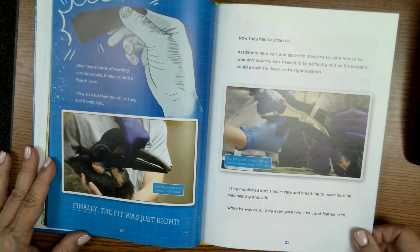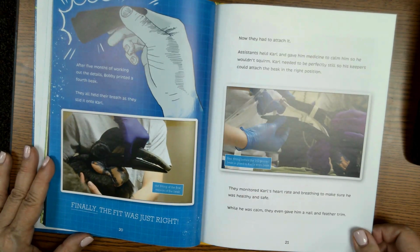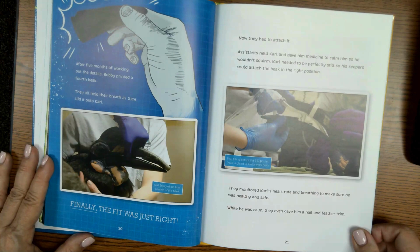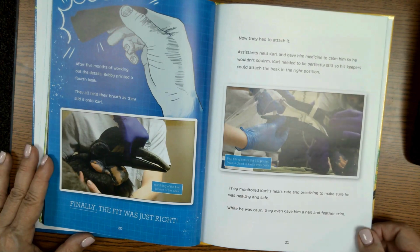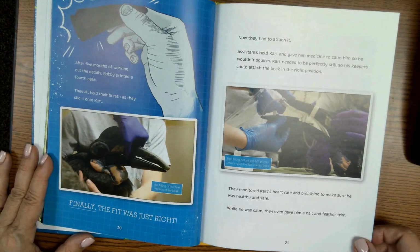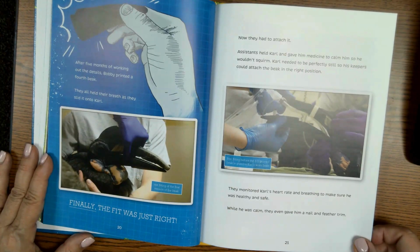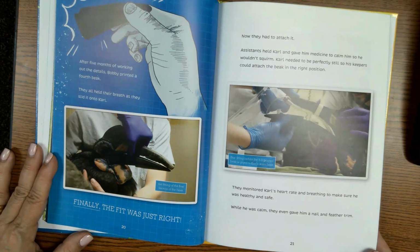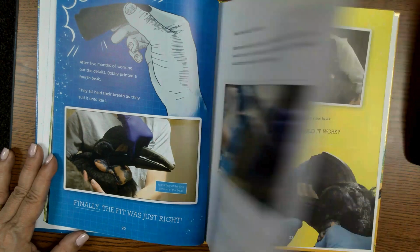Assistants held Karl and gave him medicine to calm him so he wouldn't squirm. Karl needed to be perfectly still so keepers could attach the beak in the right position. They monitored Karl's heart rate and breathing to make sure he was healthy and safe. While he was calm, they even gave him a nail and feather trim.